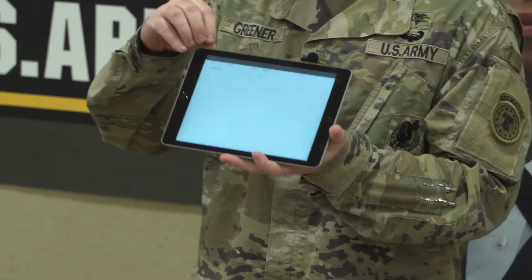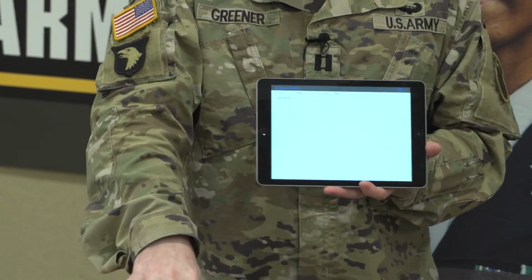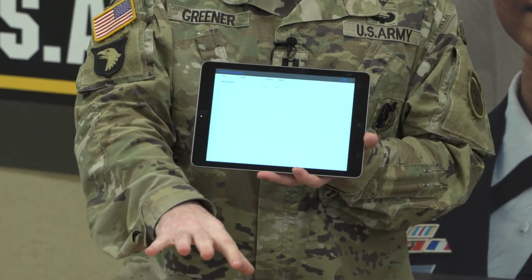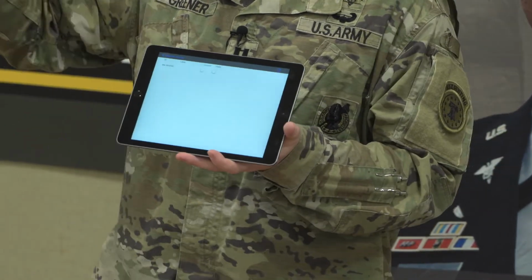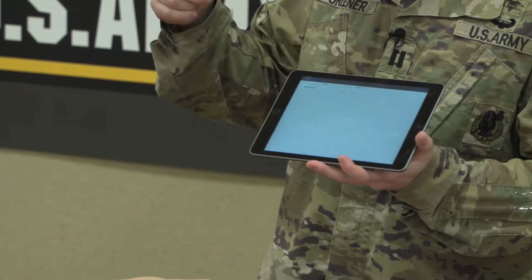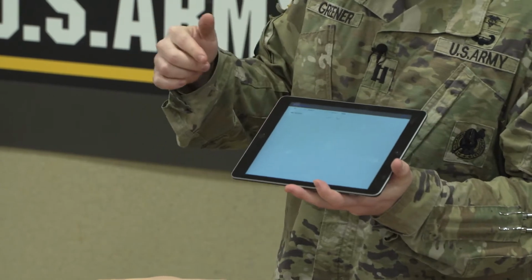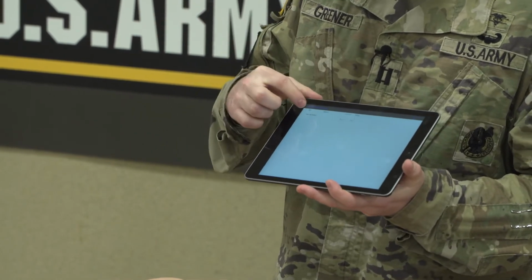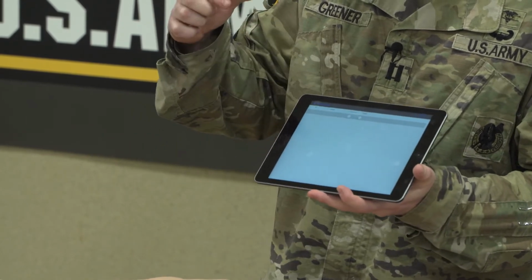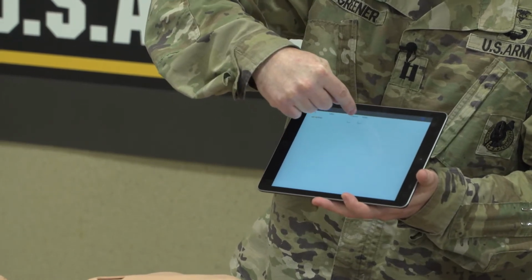You actually connect your tablet to the Wi-Fi that's in the SIM-Man, his Wi-Fi, "simulations" with a number, and then you connect it. The password is simulations01. So then you go into the app, the SmartStat app. You go to the gear button, and then you find the SIM-Man, and then you push the button. You just tap the button. You don't slide it like you want to.